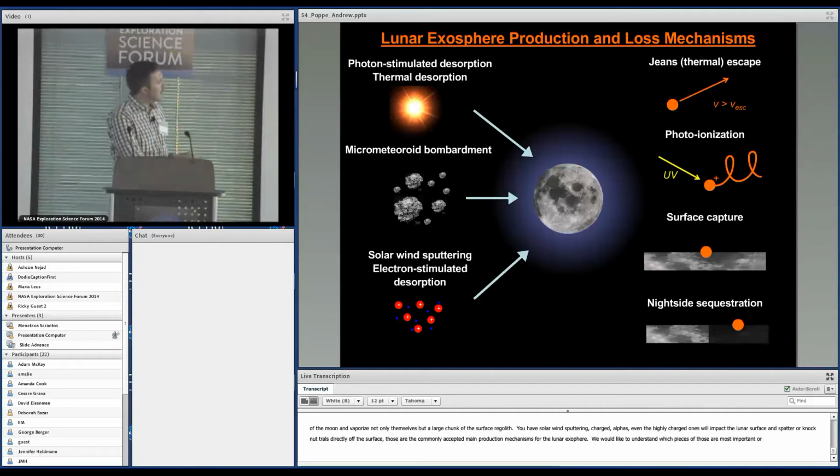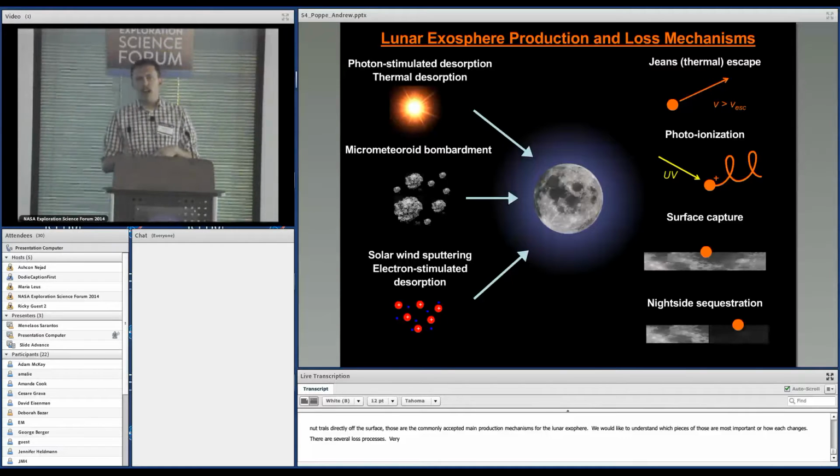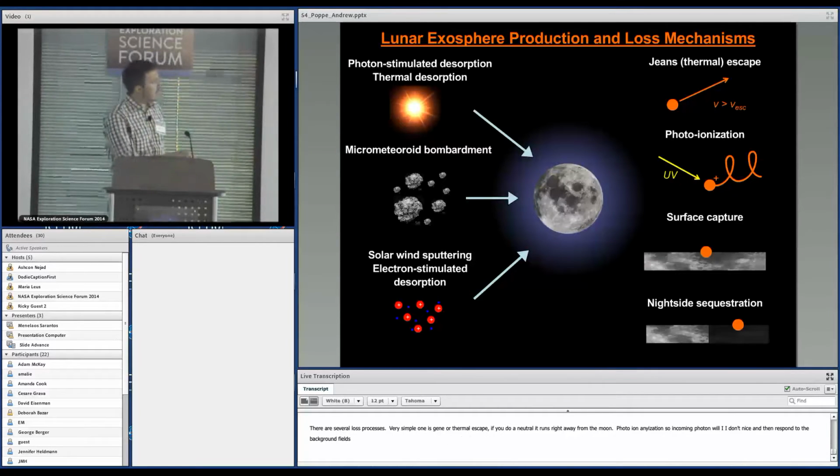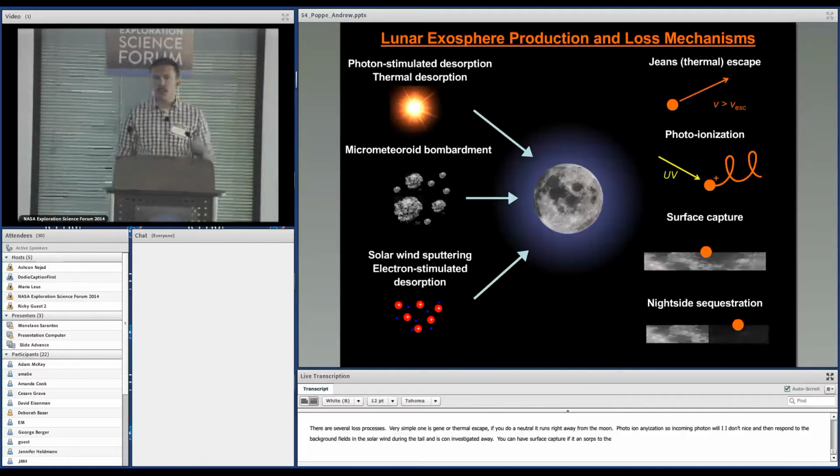Now, there's several loss processes. A very simple one is Jeans or thermal escape. If you happen to generate a neutral with velocity higher than lunar escape, it simply runs right away from the moon. You have photoionization, so an incoming photon will ionize one of these neutrals. It then responds to the background magnetic and electric fields in the solar wind or in the magnetotail and is convected away. You can have surface capture if it adsorbs to the surface, or you can have night side sequestration. If the neutral falls onto the cold side and is absorbed, you might lose it until the next time.